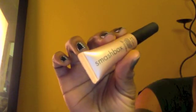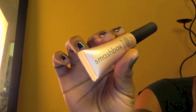Now, I also use Smashbox's Photo Op Under Eye Brightener and Illuminator. And this is really great to wear if you're going to be out and you're going to be taking pictures. When you get a flash, it'll reflect and you won't see your circles that much. So this is really, really great. But I don't use this every day. I only use this when I'm going out.